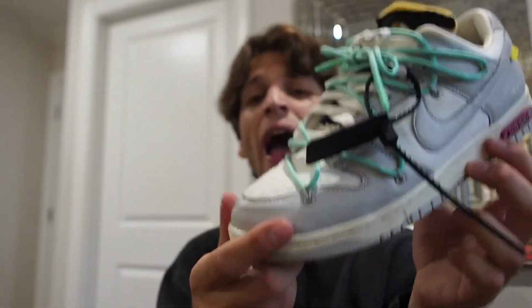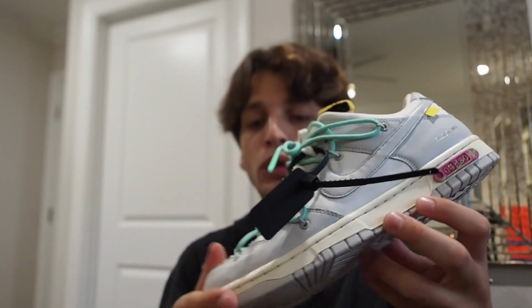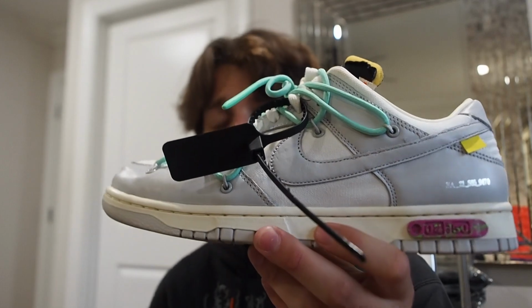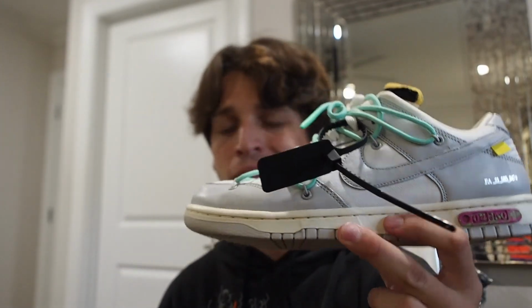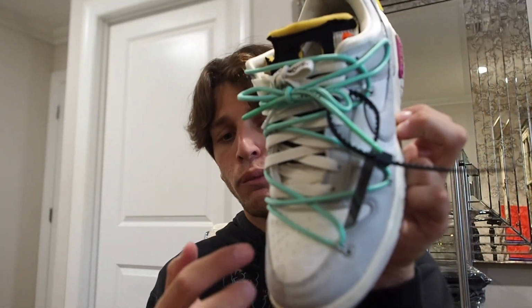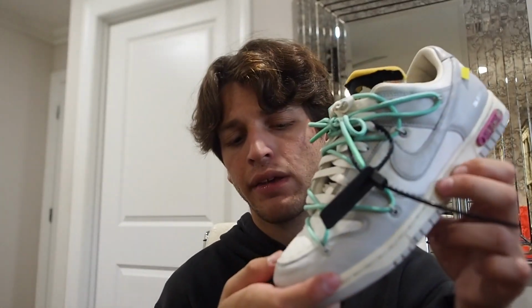Other than that, every 10 consecutive lot dunks do rotate in materials. So the first 10 are all leather, the second 10 are all suede, and it keeps going like that till the end. So there's 3 sets of leather ones and 2 sets of suede ones. These are leather ones. I prefer leather, but people like the suedes a lot. So basically this white part is canvas and the gray is leather.